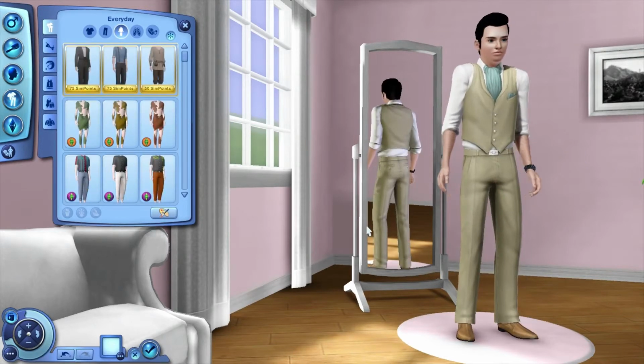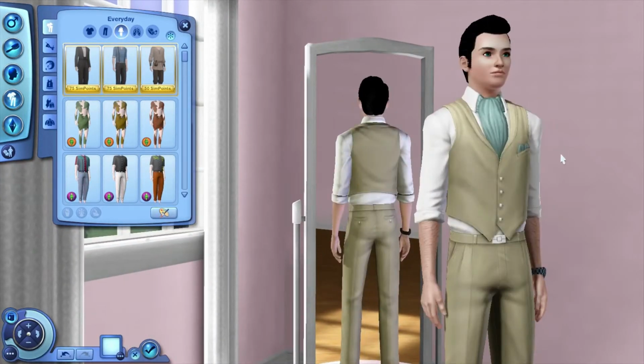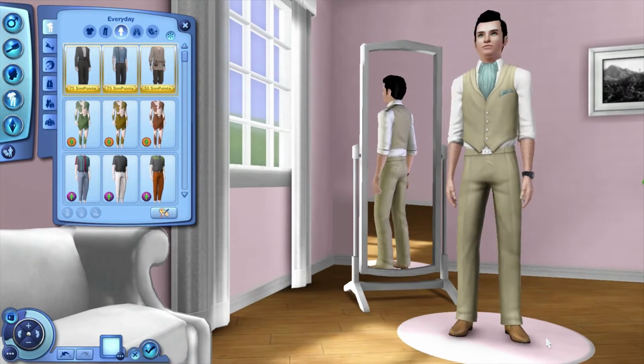Okay, so we have Chris here, and he is modeling our second look for men. Once again, there's no other hairstyle, so it's just an in-game one. Actually, I think it might be store content one. And he's wearing a watch. I forgot to take that off. Just ignore it. It's custom content.